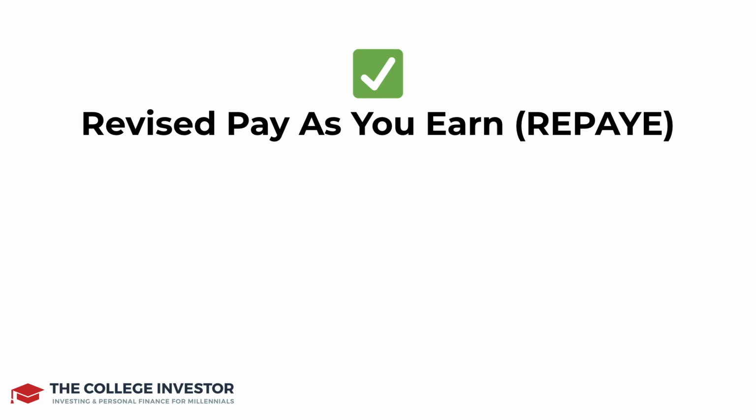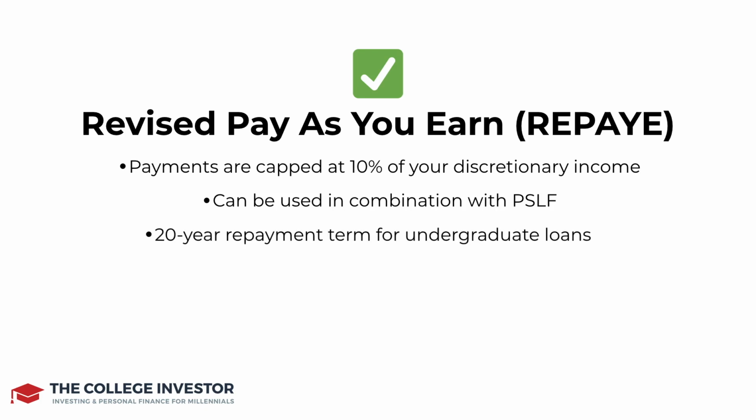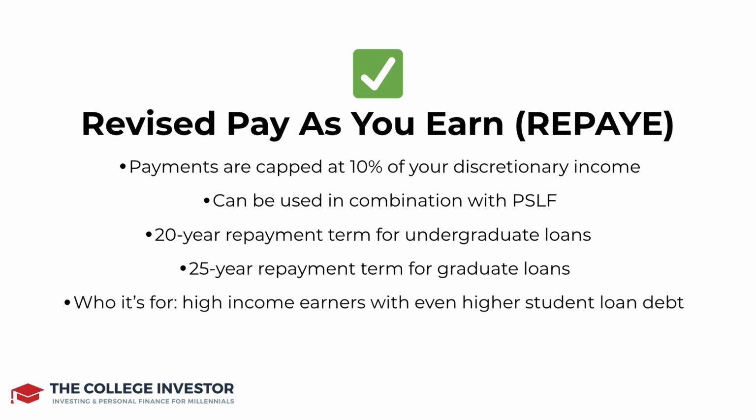So let's go over the first one, the RePAYE, revised pay-as-you-earn. Payments are capped at 10% of your discretionary income. So that's different, the discretionary income. It can be used in combination with public service loan forgiveness, and you'll have 2 different repayment terms depending on what type of loans you have. If you have an undergraduate loan, then you'll be on a 20-year term. If you have graduate loans, you'll be under a 25-year repayment term. This could work well for high income earners who also have high amounts of debt. So think lawyers, doctors, that sort of thing.